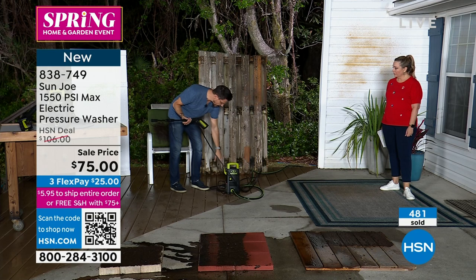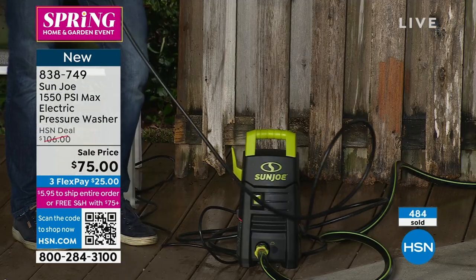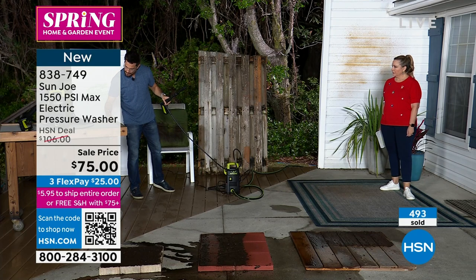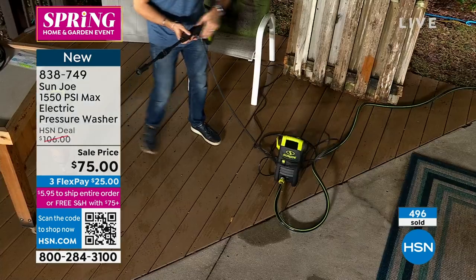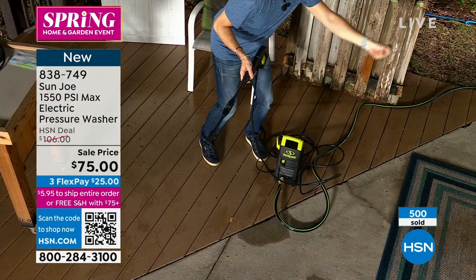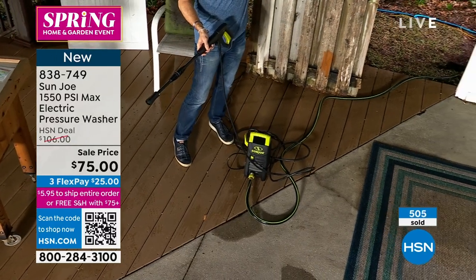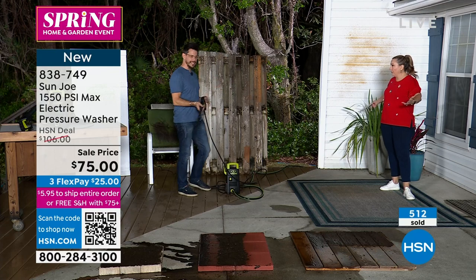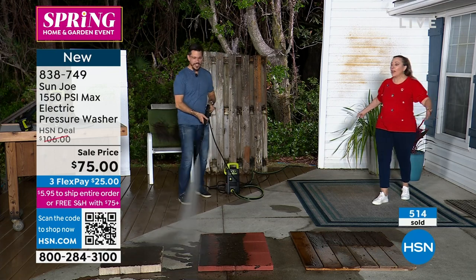Your power cord, you wouldn't think, oh, okay, so what? It's a power cord. Let me check my notes, make sure I'm telling you right. 35 feet of power cord, so you don't have to be right next to the outlet. So it's 55 feet between the power cord and this. I never thought of it like that. 55 feet, that's a long way from the plug.